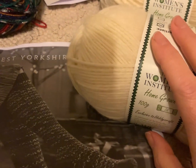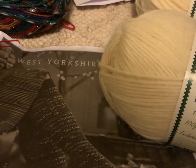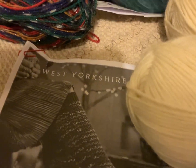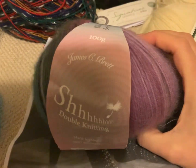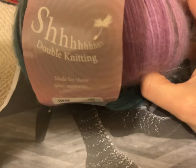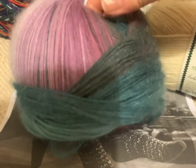I bought these from Hobbycraft, and I picked up another ball of yarn when I was in there, which is this. Now this wasn't on 3 for 2, so I only got 1 ball, and this is the James Brett double knitting, and this is 80% acrylic, 20% wool, and it is just beautiful.